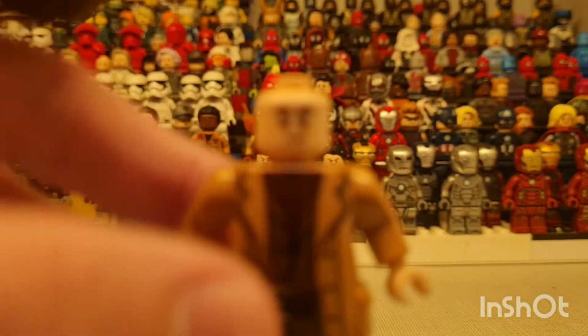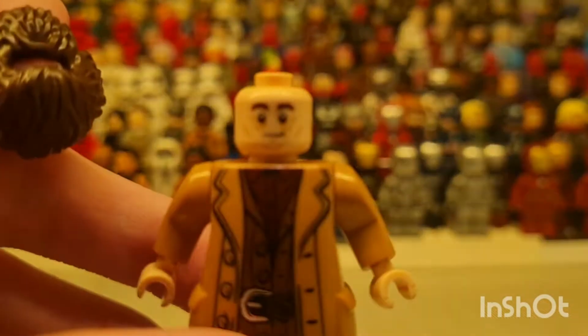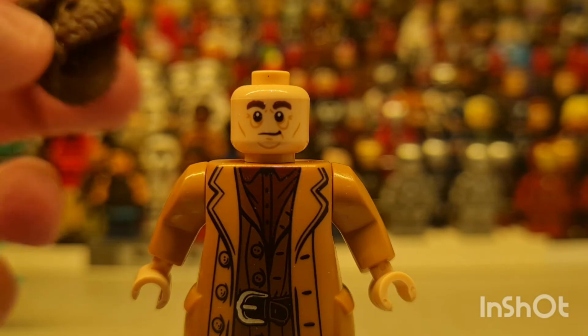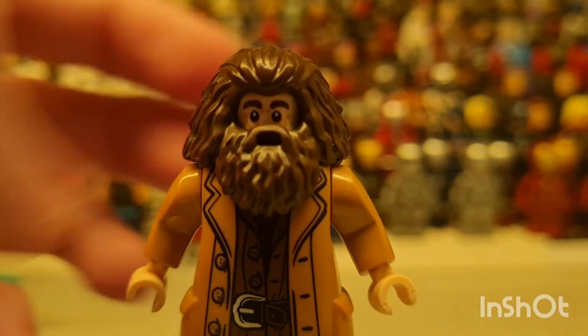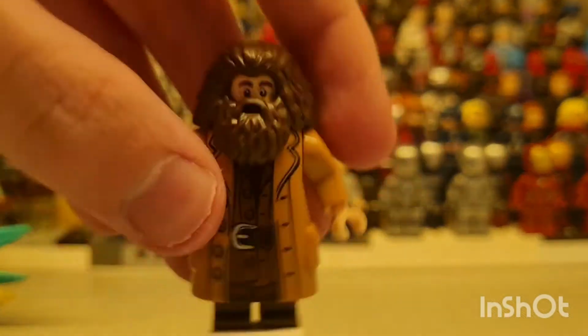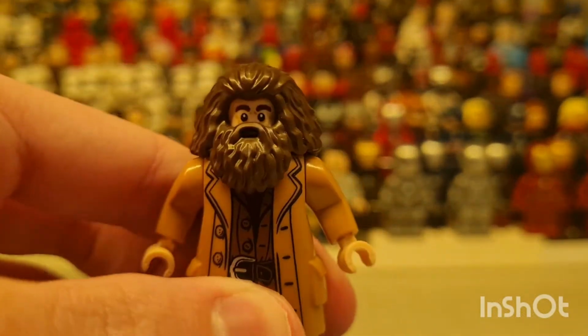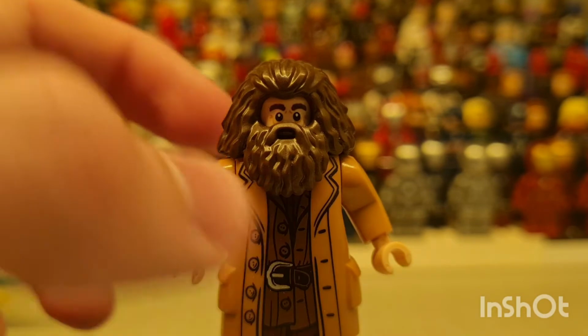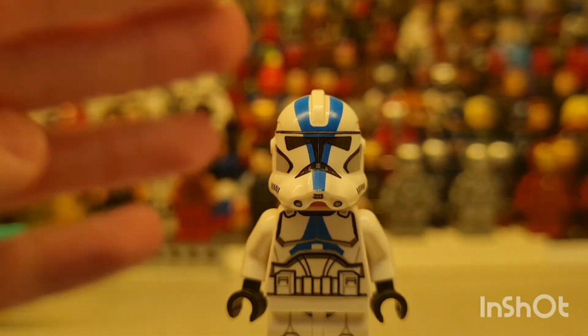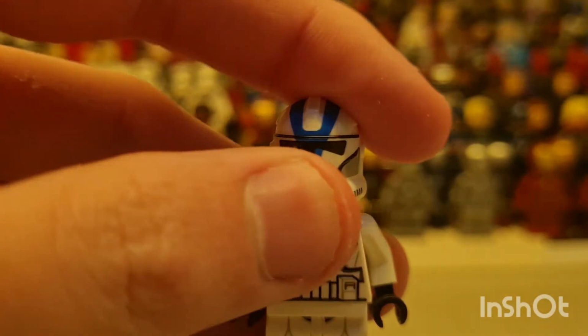And why is this thing so bad at focusing? Focus, there we go. The face is nothing much, but you have this on the whole time, so it doesn't really matter. And it uses short legs, so it's a really good figure. I love this one. Anyway, now on to spot number 12, I believe. And in 12th spot, we have the 501st.